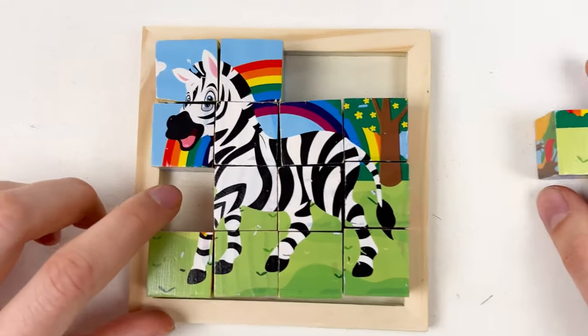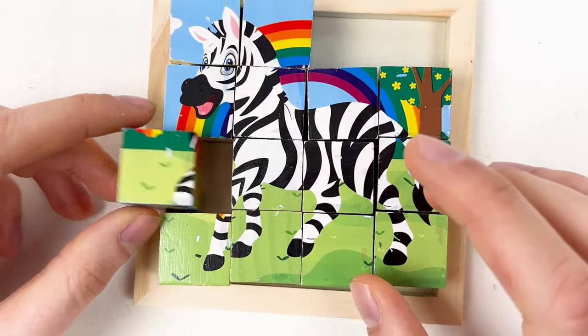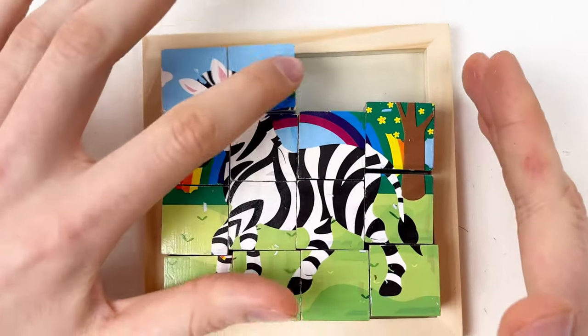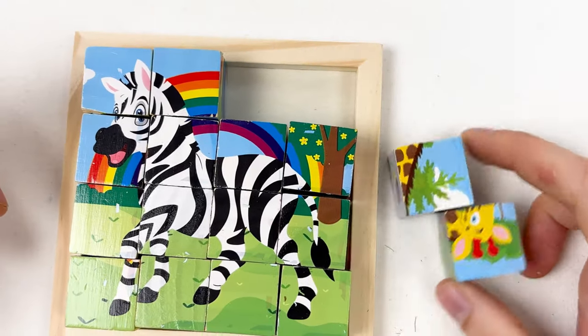Here's the small part of the zebra, right? And here we have the zebra, the bushes, and the rainbow. So let's try to fit it in here. Yes, well done. So we almost completed the zebra puzzle, the most difficult one, and you've done it pretty quickly. So we have two puzzle pieces.